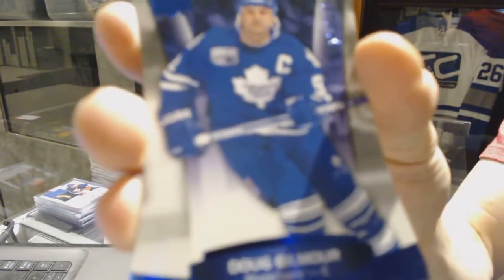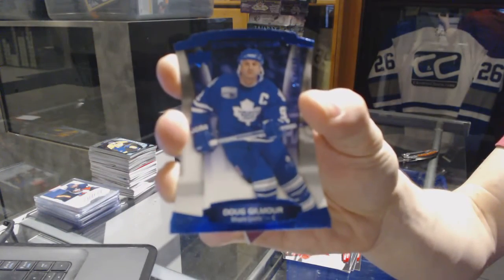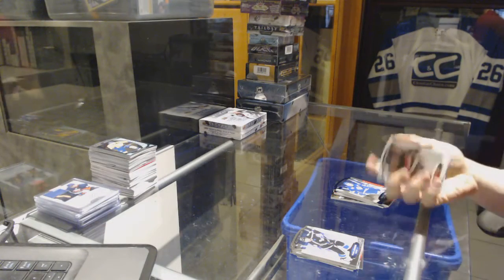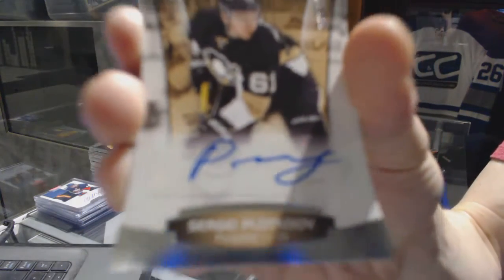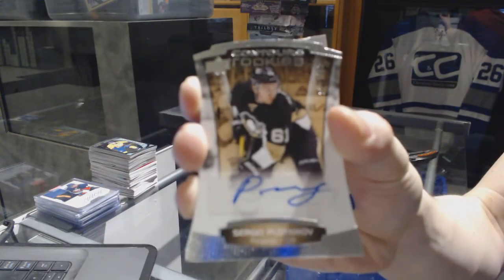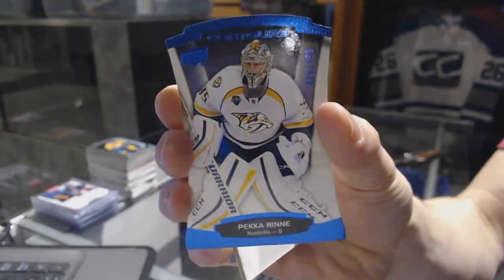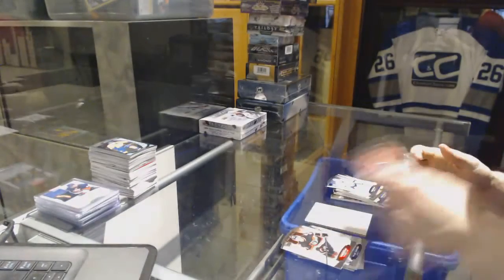We've got a blue parallel number to 499 for the Toronto Maple Leafs, Dougie Gilmore. We've got a rookie autograph number to 499 for the Pittsburgh Penguins, Sergei Plotnikov. And a blue parallel number to 499 for the Nashville Predators, Pekka Rinne.